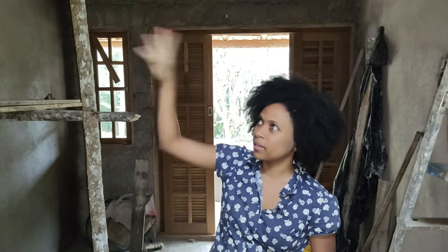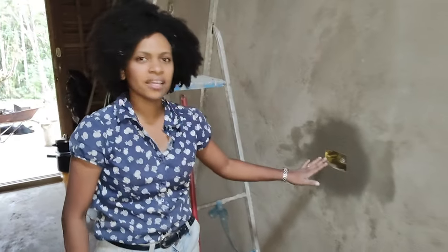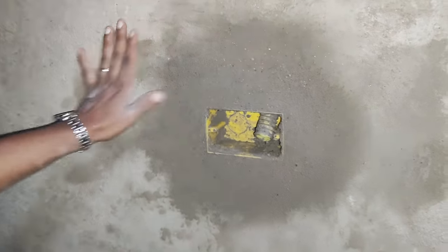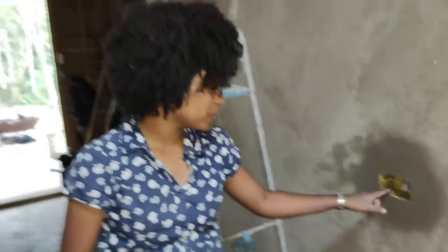I'm also dirty because while Rodrigo was finishing the plastering putty, I was here cleaning all the tools, all the materials, cleaning the construction site, which is our living room and kitchen. And we also were able to do this here. This is one of the outlets of the kitchen. We didn't have more time to do more, but it looks really good. I still have to clean it, but I will do it later.